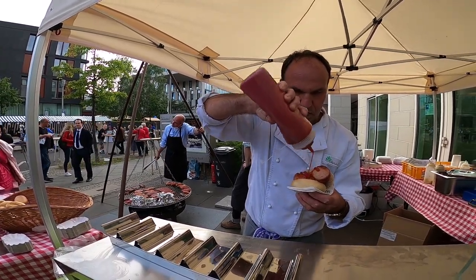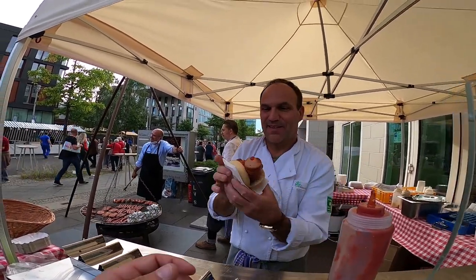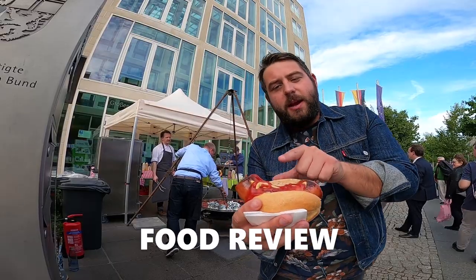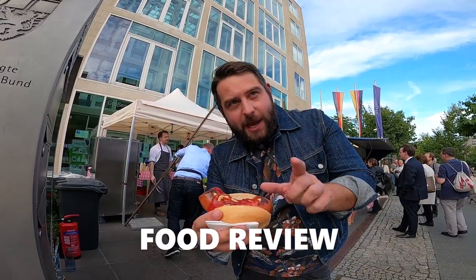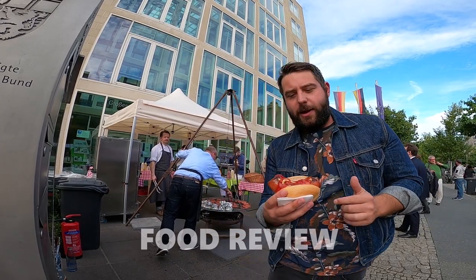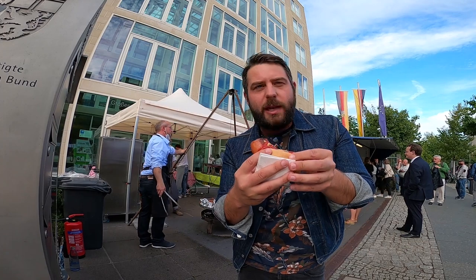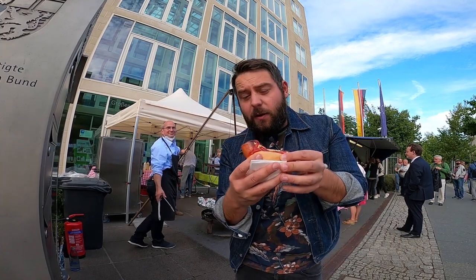Thank you. Okay, I don't know what this is called, but this is a traditional German snag, right? You can see it's cooking in the background here. So I'm going to give this a bite and just see what it's all about and see if I enjoy it.